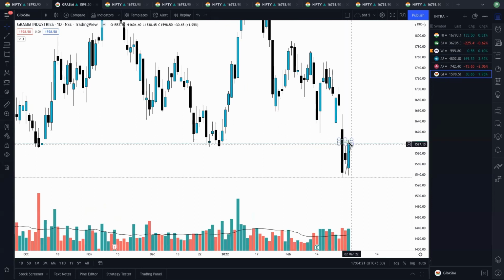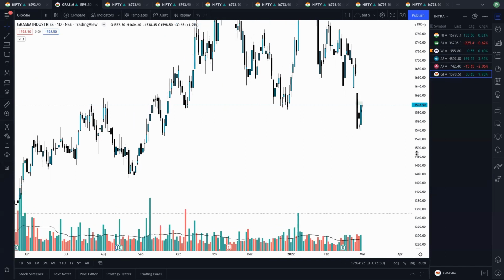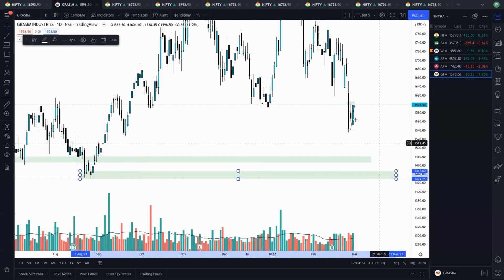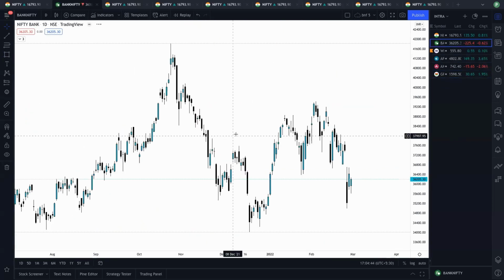But if this is a retest, then Grasim has to head lower. And where would it head? In a positional view, at least till these levels. First would be this level, and after that, these levels. So that is only if, after the retest, there's some kind of downfall. If it goes above this, it's just a fake out, and then you can go long with the first target being this gap filling.